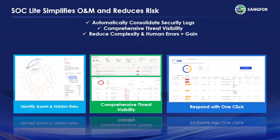Sangfor SOC Lite is built to transform how security operations are handled by simplifying complex processes, reducing human errors, and giving teams complete visibility into every threat across the network. Unlike any other firewall, this is the only firewall that comes with SOC Lite, and it provides SOC Lite completely free of cost, making advanced security accessible without additional investment.